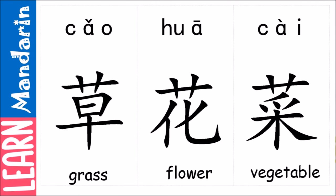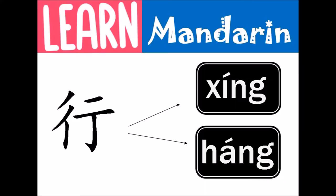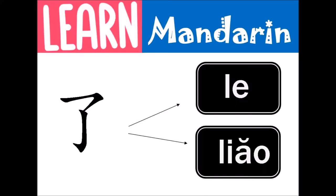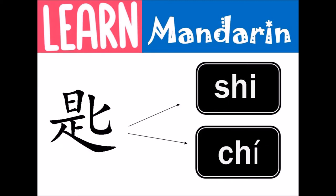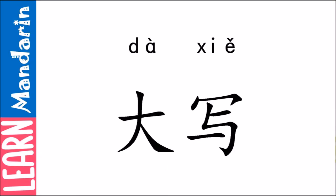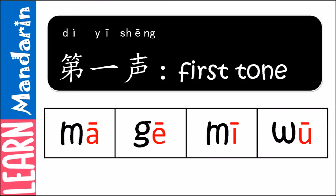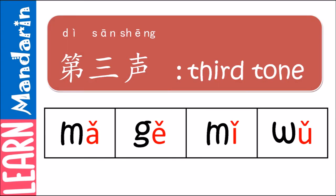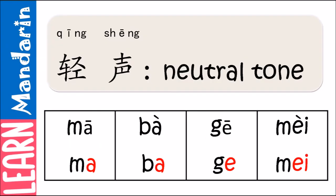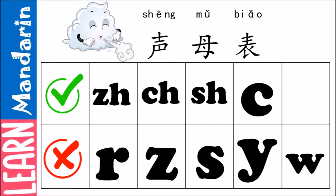Previous lessons: one about different Chinese radicals or 边旁部首, words that have two tones or 双音字, also called 破音字, a different way to write Chinese numbers or 大写, and more. But for today, I will continue my lesson about 拼音. I am done with different tone marks and consonants. You can check it out by simply clicking the tabs that you can see on your upper right corner of this video.